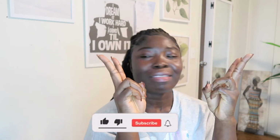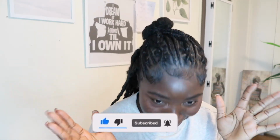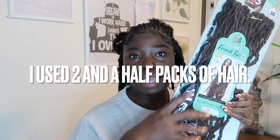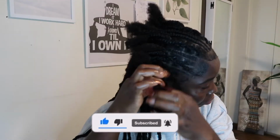Okay, you guys, so this is day 3 of me trying to do this hair. That's why I keep changing clothes. I have few left. Anyways, here's what I have left. I had to go get another pack because I ran out. So since my hair has been dry for quite a while now, I like to put hair cream on my hair because I don't want it to be all puffed up. Comb it, braid it a little bit.